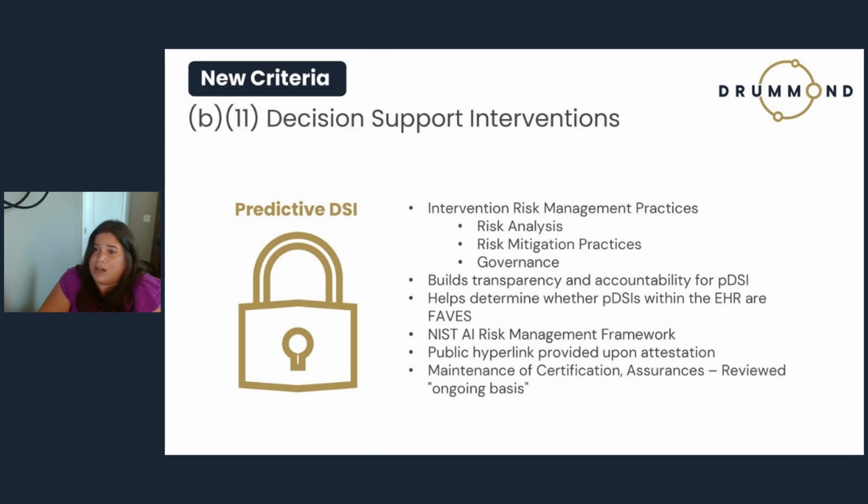ONC was not prescriptive on any type of framework that should be used for those intervention risk management practices. However, developers can reference the NIST AI risk assessment framework as a starting point, and the recently released ONC DSI resource guide references some additional guidelines and best practices that can be referenced. Upon attestation, developers will be required to provide a public hyperlink to those intervention risk management practices, and as part of your maintenance of certification and assurances, you will be required to review those risk management practices on an ongoing basis. And Eric, in a few minutes, will take a deeper dive into that. Next slide, Eric.